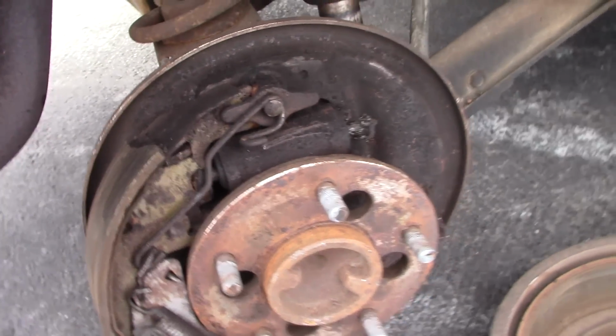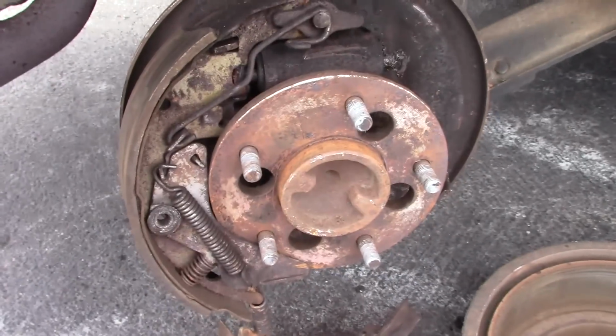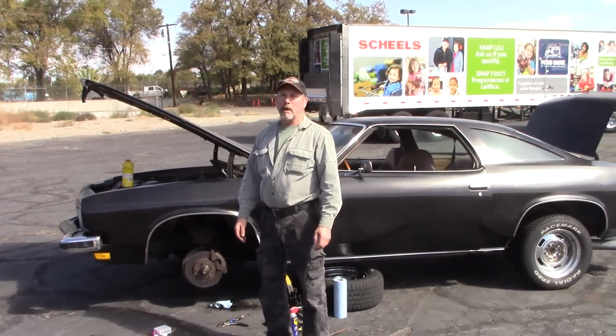You can see this wheel cylinder is leaking. I mean, it's not terrible bad, but we're not gonna take any chances at 10 bucks a piece. These pads are both cracked. They're probably over adjusted. We're at Reno, Nevada, in a parking lot.